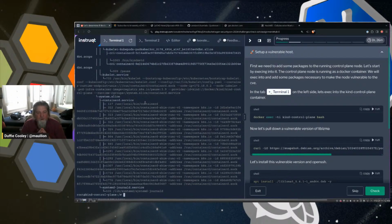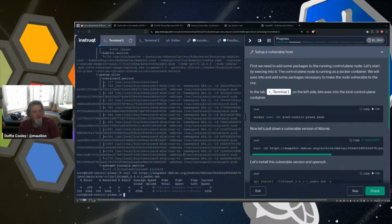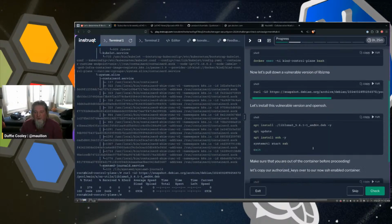So for this lab, we're going to make this running kind control plane container vulnerable to the SSH attack. So let's go ahead and step through this process. The first part of the process is that we're going to pull down a vulnerable version of the liblzma library. That's liblzma 5.6.1-1, and that is a known vulnerable version of the liblzma library that we're going to use to exploit our SSH command.